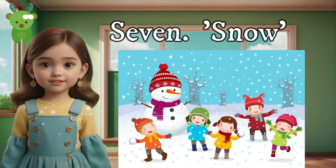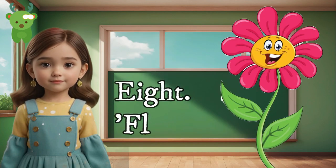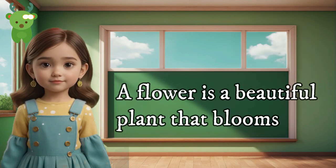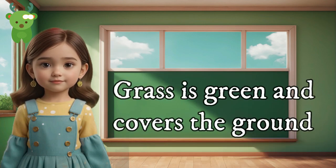7. Snow. Snow is white and falls from the sky when it's cold. 8. Flower. A flower is a beautiful plant that blooms. 9. Grass. Grass is green and covers the ground.